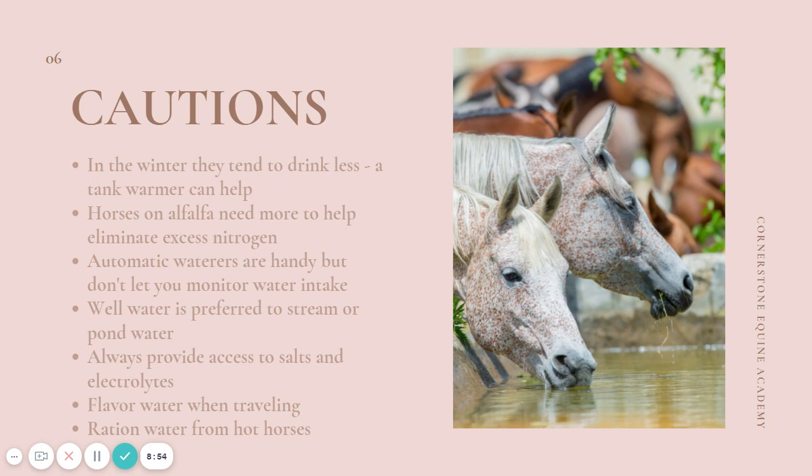It's not necessarily true, but you do want to cool a horse down when they're very hot and let them drink maybe a gallon at a time. So let them drink some water, hand walk them to cool them down, let them drink a little bit more, hand walk them to cool them down.